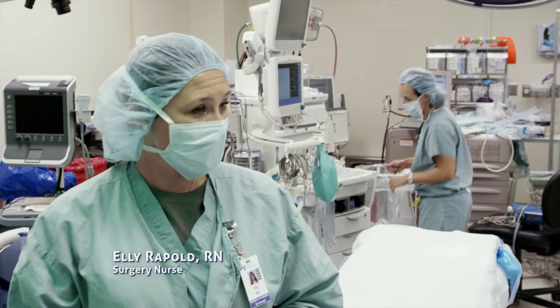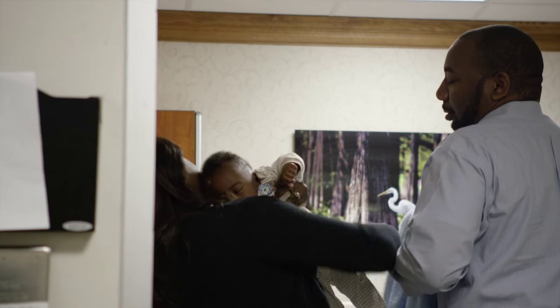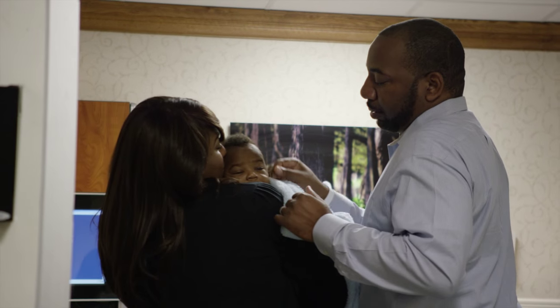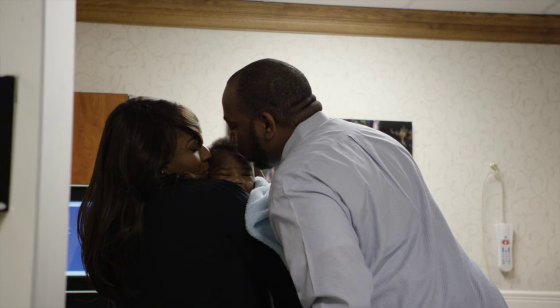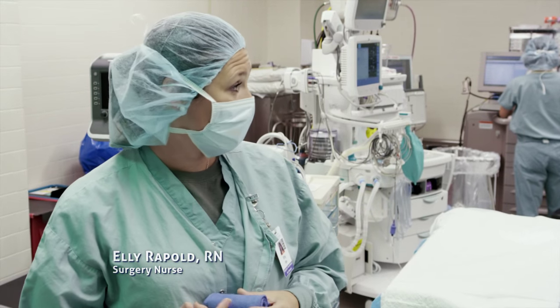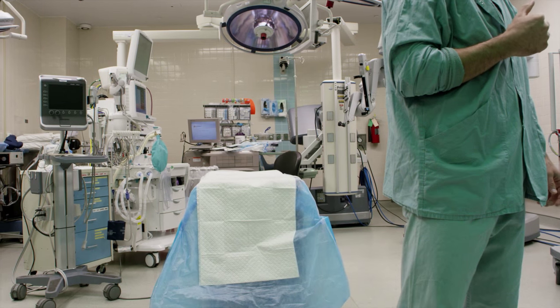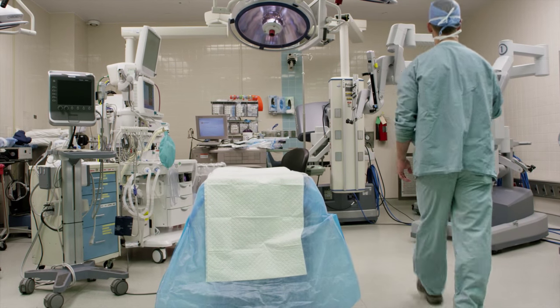This morning we're just getting our room ready for the patient. We do have a 4-month-old coming in. You can feel it is a little bit warmer in here, being that we do have a smaller child coming in. We want to make sure that we're able to keep his body temperature normal. We're going to be preparing the bed with a body warmer to make sure that we can also give him the warmth that he needs.